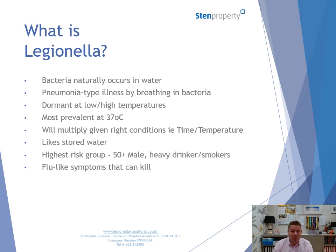The bacteria itself is dormant at low and high temperatures, but most prevalent at 37 degrees, which is around body temperature. Given the right conditions, the right amount of time and in stored water, that's where the Legionella bacteria can multiply within the water system. In terms of the highest risk groups, males particularly over the age of 50 who have a low immune system, perhaps are heavy drinkers or heavy smokers, and it can actually kill people as well.